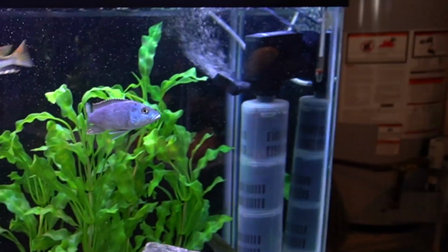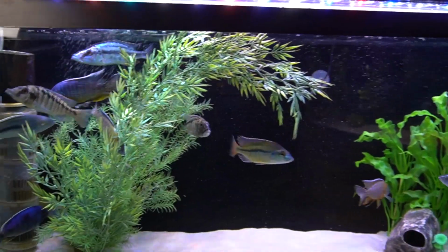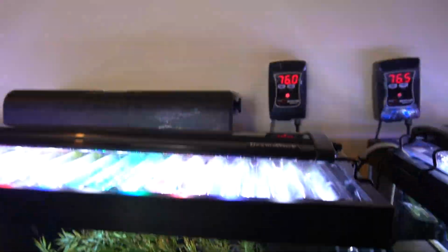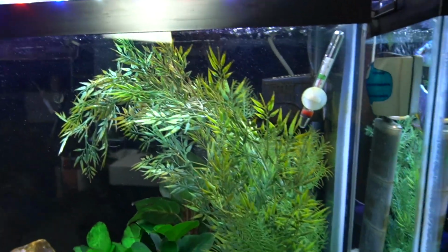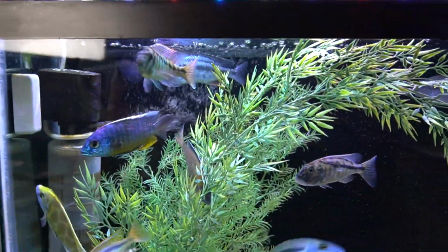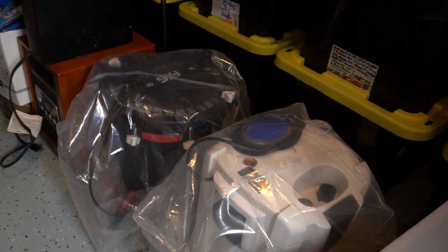Not sure if I'll continue using the Expert Maddox. I might. I've got 2 of them in this tank, 1 in this tank here, and of course the hang-on-back, the Marineland 400. So of course I also have a couple of canisters. That's a 704B, and that's an FX6. I might bring some of those into play.